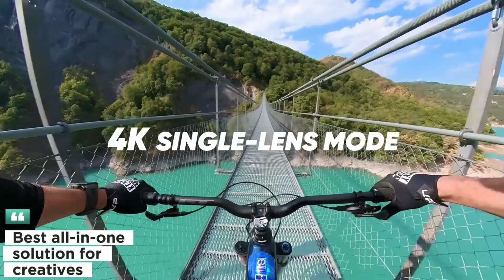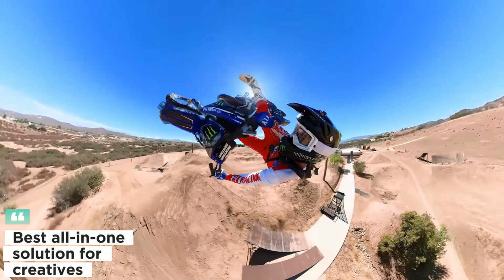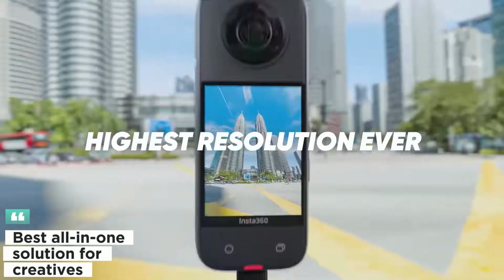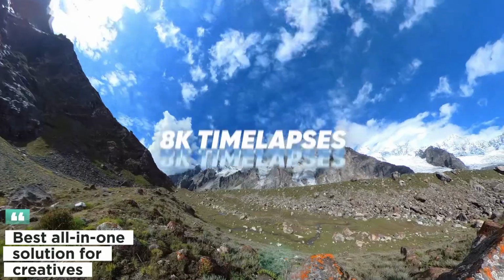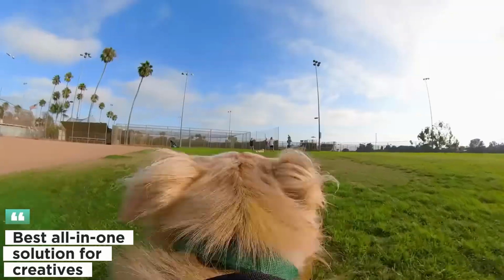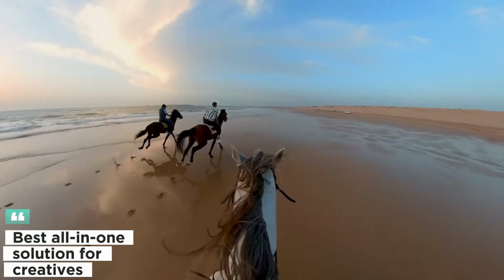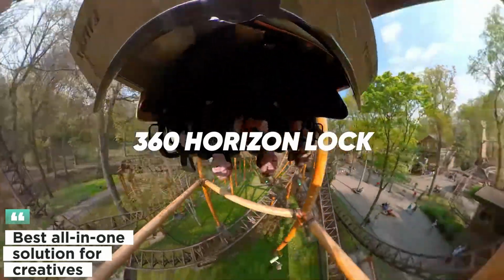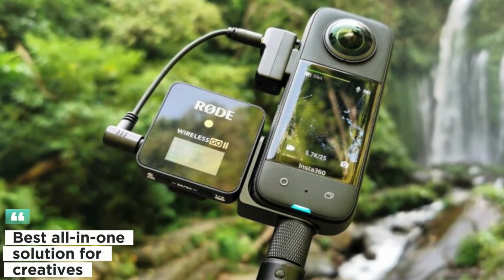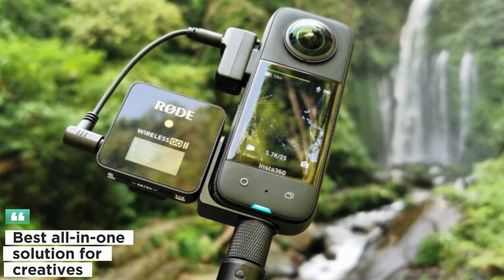Inside, the biggest upgrade is the 1/2-inch image sensor. This sensor allows you to capture 72 MP 360-degree photos and 8K 360-degree time-lapse videos. One of the advantages of shooting with a 360 camera is that you can decide how you want to frame your video after you've recorded it. Insta360's app offers a wide range of editing options, which can take some time to learn, but you'll have no shortage of creative features to play with.